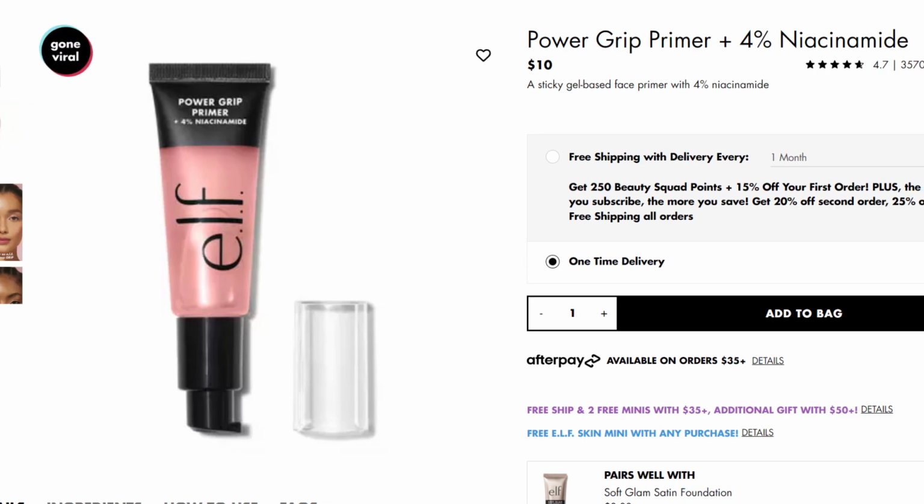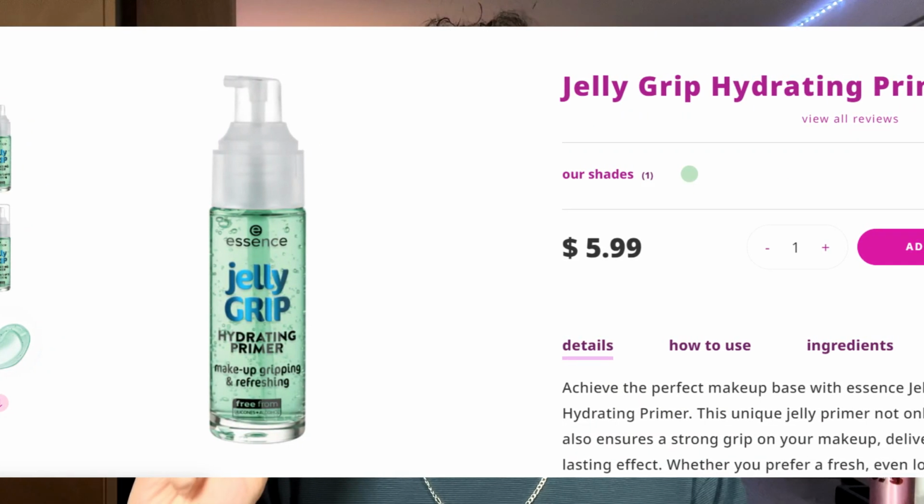If you're someone who wants your makeup to last longer, like you're working a shift, I wholeheartedly recommend this e.l.f. Power Grip Primer. I get the +4% niacinamide version. They also have the green original version, and I think Essence also has another very similar product to this. I have not personally tried that myself, but I have heard really great things about it. A gripping product like this is going to do exactly what it says, grip that product to your skin. It also will create a smooth canvas, and overall just increase the longevity of your makeup.